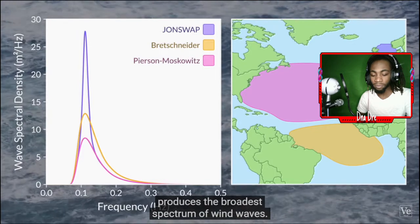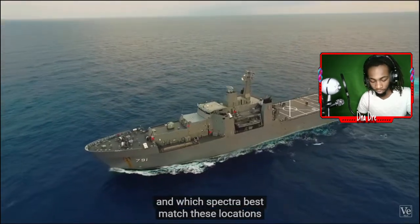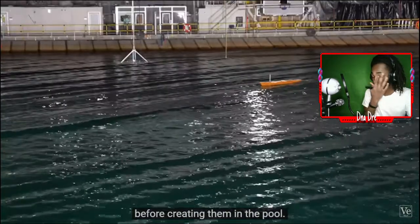wind waves. So when testing, engineers first have to figure out where the ship will be deployed and which spectra best match these locations before creating them in the pool.